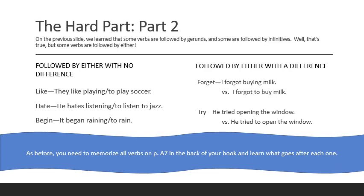So memorizing the ones that have no difference in meaning, that's pretty easy. Like, they like playing soccer, they like to play soccer, it has the same meaning. There's no difference. But with verbs like forget, try, remember, stop, these do have a difference. So with forget, I forgot buying milk versus I forgot to buy milk. I forgot buying milk means I did it, but I didn't remember that I did it. I forgot to buy milk means I didn't do it.